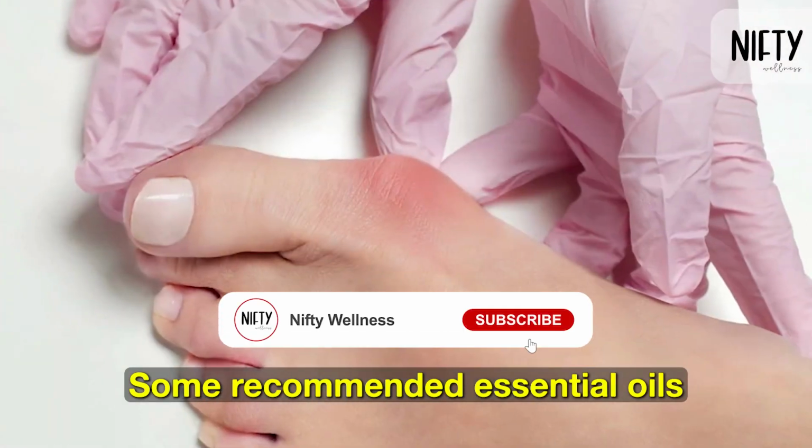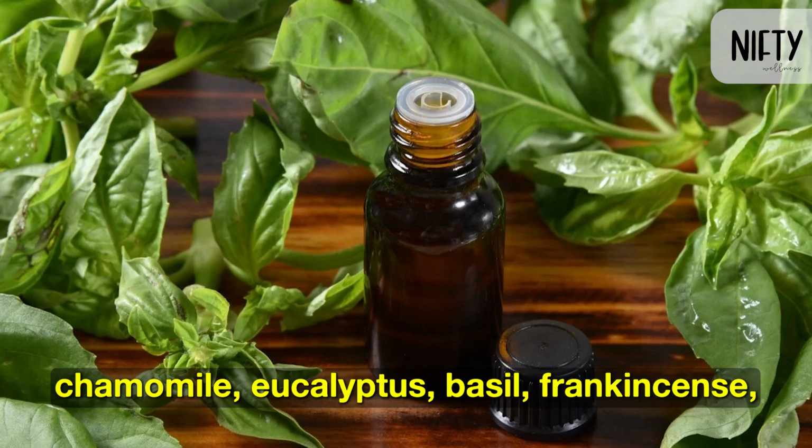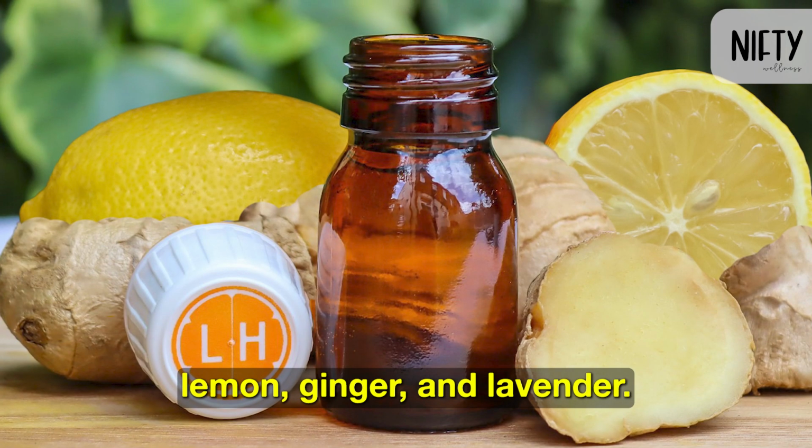Some recommended essential oils for bunions include peppermint, chamomile, eucalyptus, basil, frankincense, lemon, ginger, and lavender.